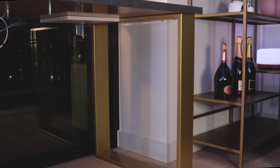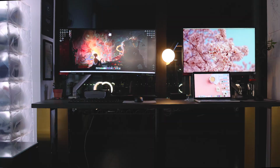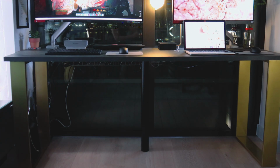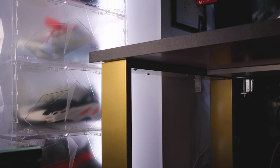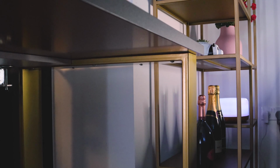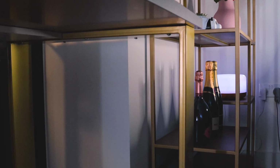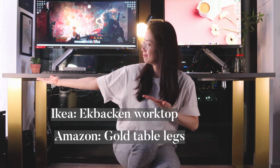I find that when you already have a design in mind on what you want your table to look like, it makes it so much easier to source for the materials. If you're working within a budget, definitely do source the tabletop and table legs separately because it works out cheaper than buying a ready-made table off a company. Ikea tabletops are relatively cheap, plus you can also customize it to your own liking.